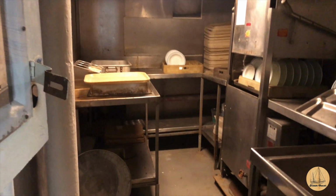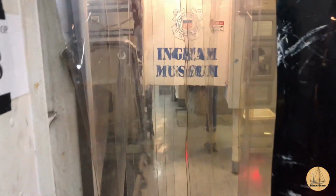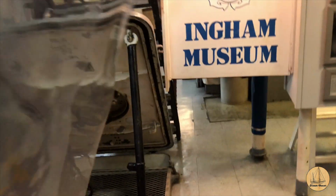Here's the scullery, essentially the dish room. This is actually the old berthing area for the enlisted. It's now a museum. So I'm sure most of the bunks will be out.